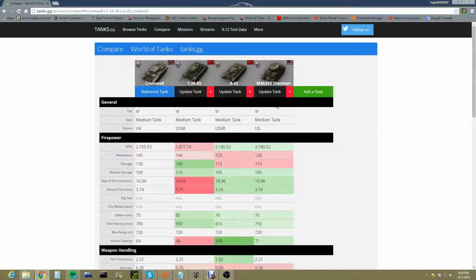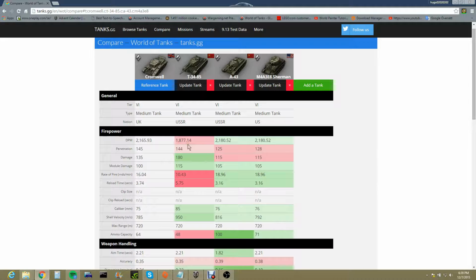So if we start off by looking at the DPM, which is damage per minute, we can see that the Cromwell is second last on DPM, only beaten by a small bit by the A43 and the EC8, which actually have exactly the same DPM, and then the T-34-85 is a long way after with 1,877.